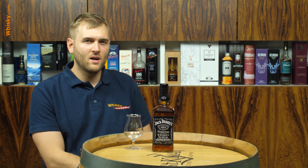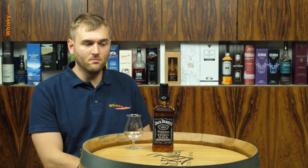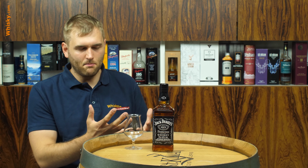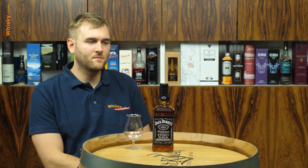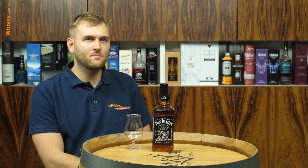And the question is, why is that? It is smoother than even all the other very sweet and gentle Kentucky straight bourbon. And that's because it is a Tennessee whiskey. Tennessee whiskey is basically a bourbon, but it has some tougher restrictions. What you have to do is charcoal mellowing, a process also known as the Lincoln County process.